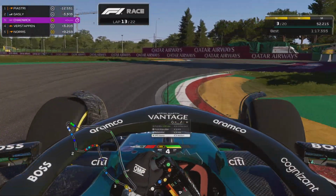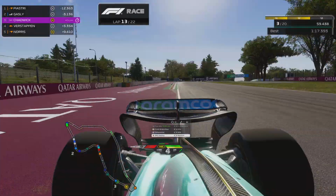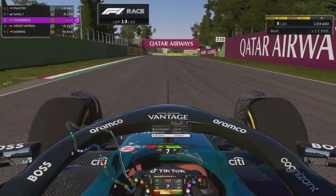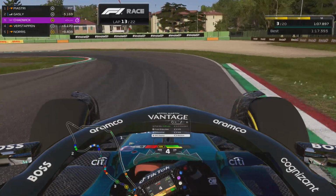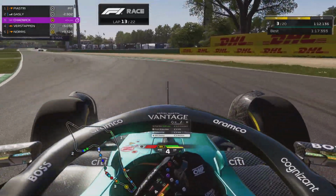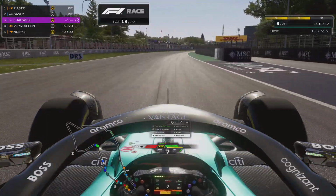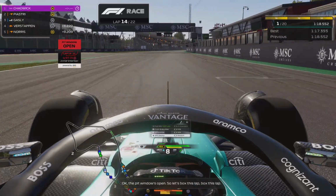So with the soft compound tires being a lot softer, a lot gooier, what that means is just a lot more contact with the road, so degradation is way higher than it ever has been for the soft compound tires. I feel like personally in the game, that is going to be a huge thing. Box this lap.